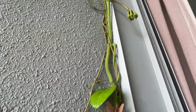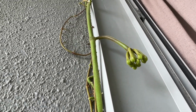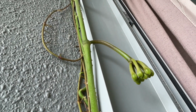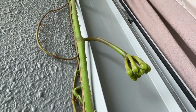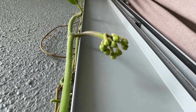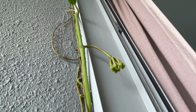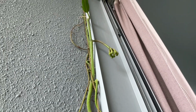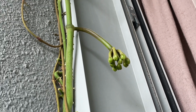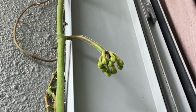And just over here, again guys, it's a little bit far off, so my voice might be a bit soft because the camera is really far from me. You can see that this is a really nicely formed peduncle with buds. There's like 9 buds over there, and this is actually from my Imperialis Parawan. My Imperialis Parawan has put up a new peduncle with new buds. So hey, very excited to share with everybody.